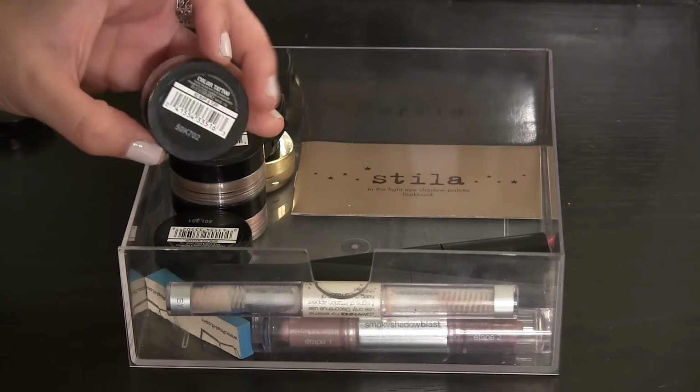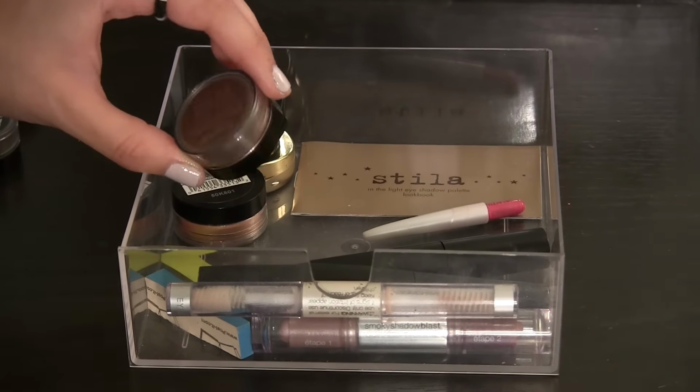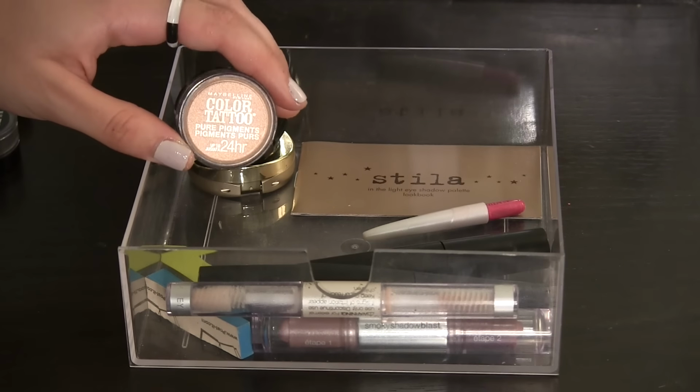Right here, I have 4 Maybelline Color Tattoo Loose Pigments. I have 60 Buff and Tough. I have 30 Black Mystery. I have 45 Downtown Brown, and my favorite, which is 35 Breaking Bronze.